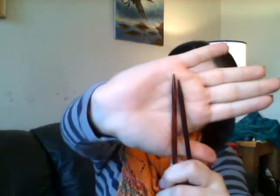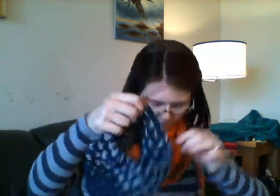This is on size 7, which is a 4.5 millimeter. These are my new interchangeables that I got, the Darn Pretties, in a 16-inch circular setup here. And look for this to be done next week because that's all the time I have. This is in one of my 31 zipper pouches. Okay.